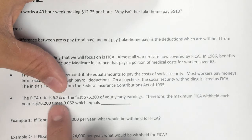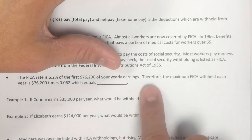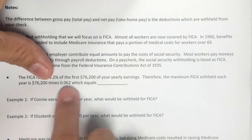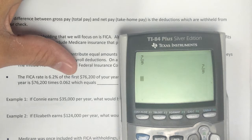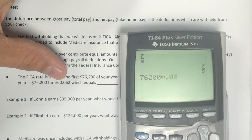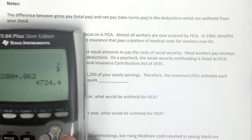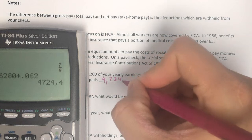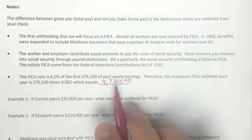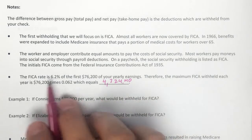The FICA rate is 6.2% of the first $76,200 of your yearly earnings. Therefore, the maximum FICA withheld each year is $76,200 times 6.2%, shown as a decimal. Let's calculate what that looks like: 76,200 times 0.062. The maximum you're going to pay for this is $4,724.40. So if you're making $76,200 or more, you're paying the government $4,724.40 just into FICA.